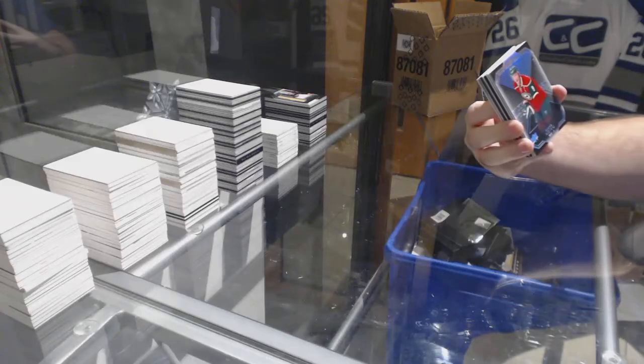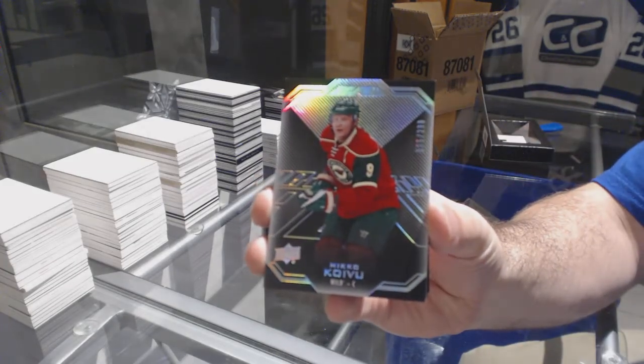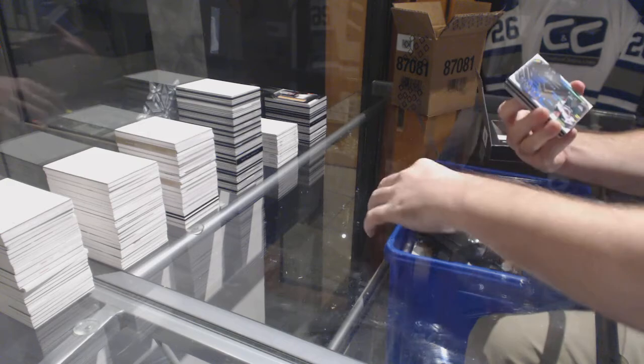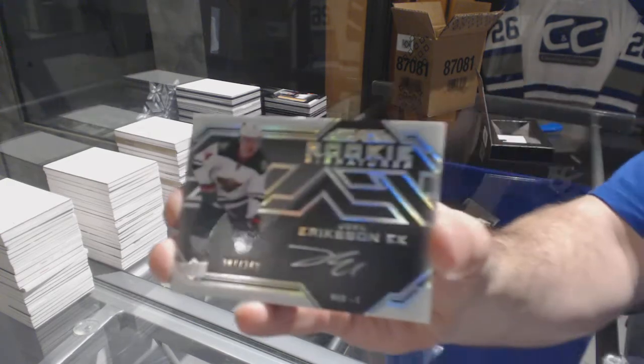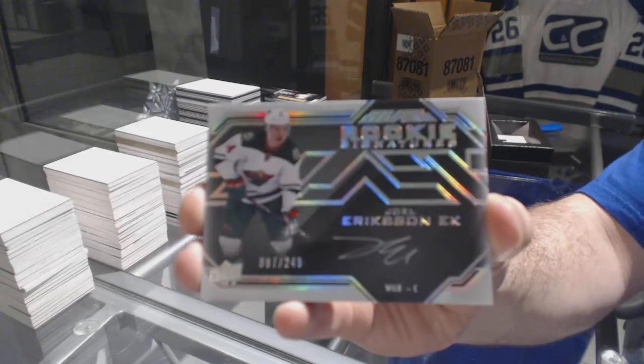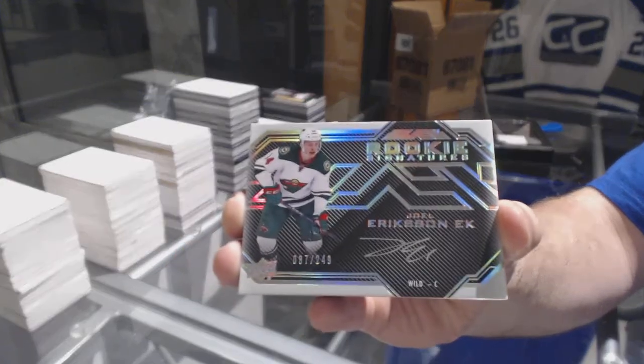We've got for the Wild, 299, Mikko Koivu. Mikko. For the Minnesota Wild, rookie signatures, Joel Eriksson Ek. Why could that have been number 15? Just miss on both sides. That'd have been hilarious. Rookie signatures.